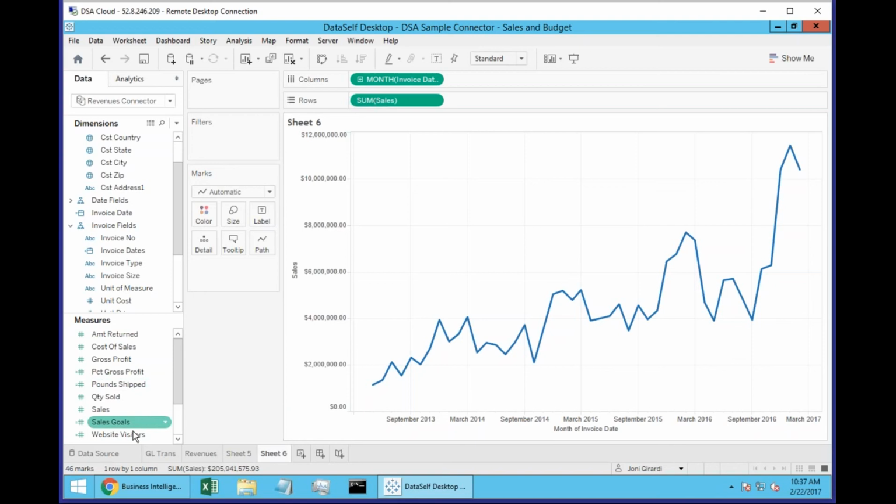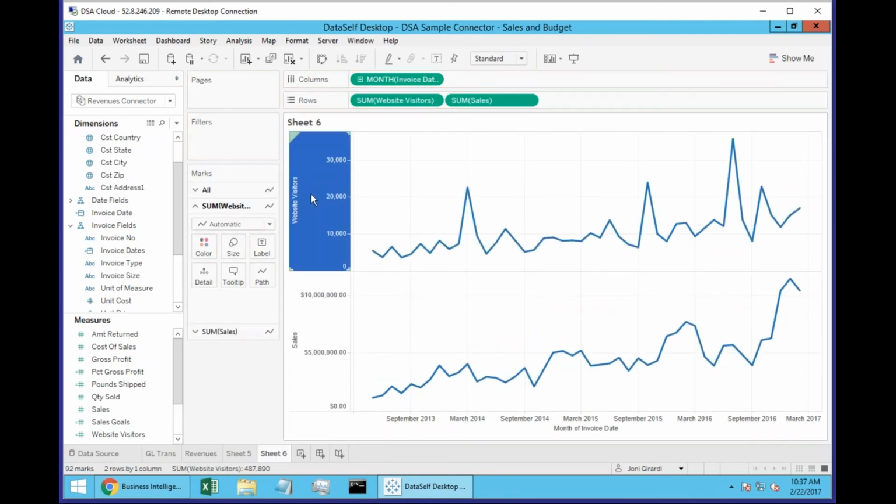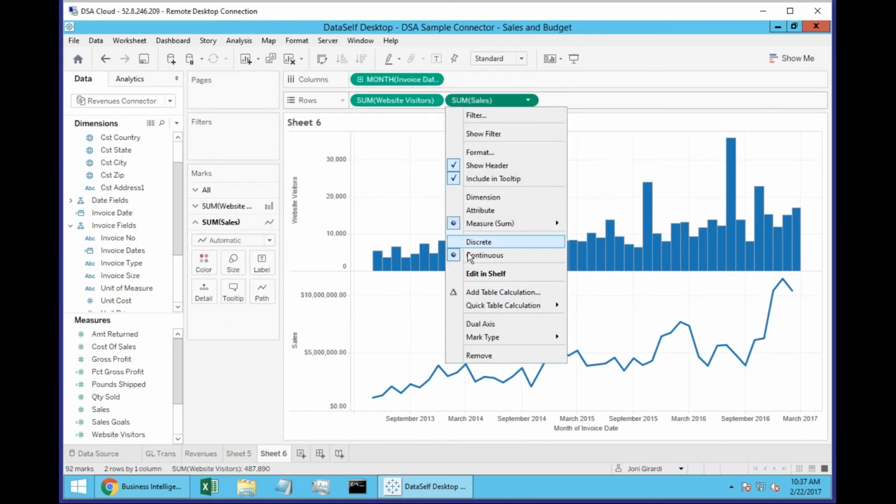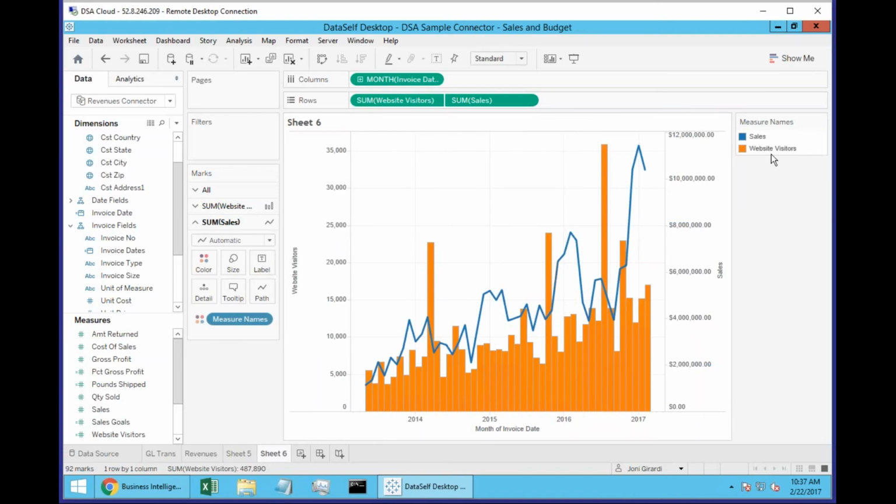Maybe I want to compare with my website visitors. They come from Google Analytics, a completely different data source than Sage X3. Doesn't matter. We just blend the data warehouse, put it together. Now as a user, I just drag and drop. So these are my website visitors. I'm going to make a bar. Sales is a line. I can even put them on a dual axis, in orange bar, website visitors, sales, blue bar, all together. Very straightforward.